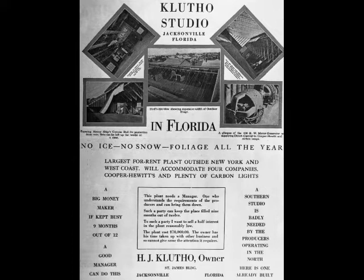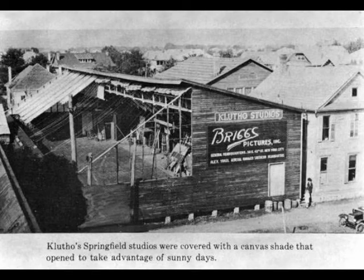The plant costs $70,000. The owner has his time taken up with other business, and so cannot give same the attention it requires. J. Klutho, owner, St. James Building, Jacksonville, Florida. A big moneymaker if kept busy. 9 months out of 12, a good manager can do this. A southern studio is badly needed by the producers operating in the north. Here is one already built.